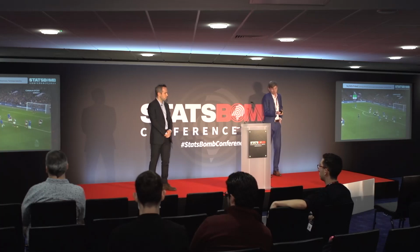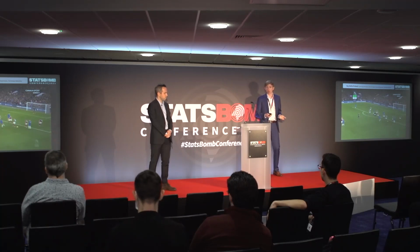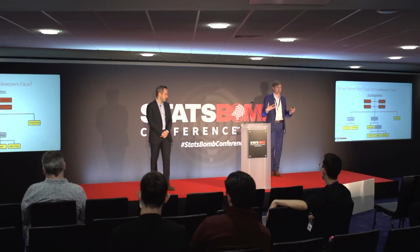So if we're a team like Burnley, to be fair, who are going to funnel everything out wide and concede a lot of headers and a lot of shots after crosses, we're going to want a goalkeeper who's really good at repositioning. So these are the distinct shot types we went into. We tried to do it because different teams concede different amounts based on their tactics, and also they all probe different goalkeeping skills. So this is what we've gone for. I'll hand over to Max now to talk through the results of this.